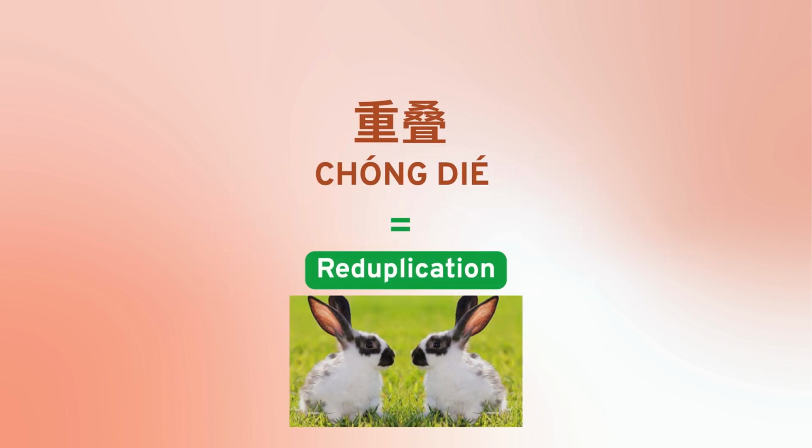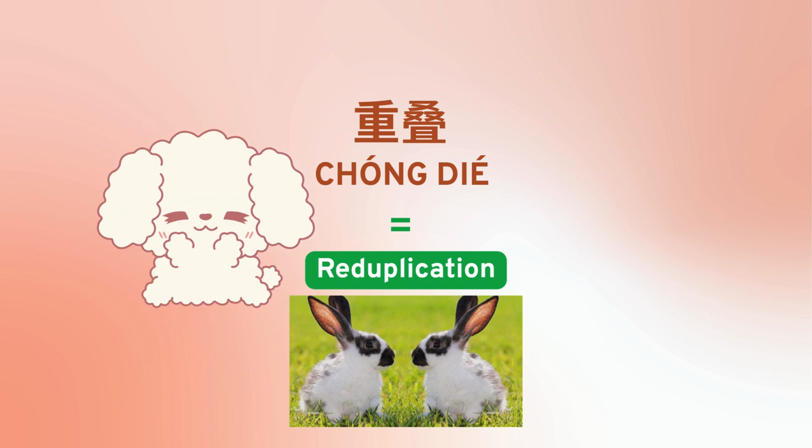You might be wondering why Chinese people are so fond of this doubling pattern. There are a few reasons that make this really interesting culturally. First, reduplication creates what linguists call the cuteness factor. It makes things sound adorable and endearing.